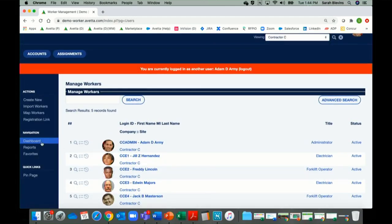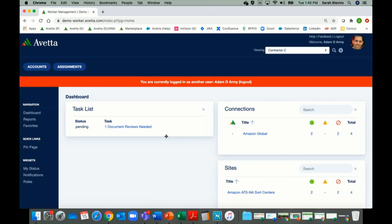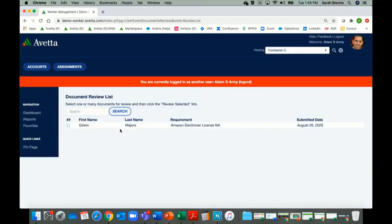Only other feature that we'll mention here on the supplier admin view is that if Amazon determines they would like an approval process whereby you would approve documents submitted by your employees, you may see items come through your task list. So in this case, if I click on my task list, I can see that there is one document awaiting review. It looks like it's a gentleman named Edwin Majors. We can review that selected document.